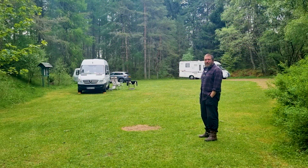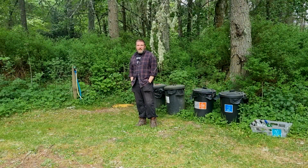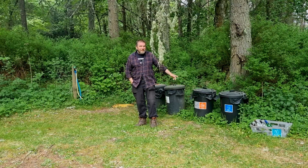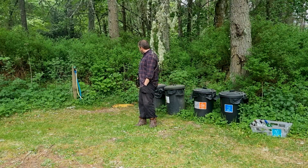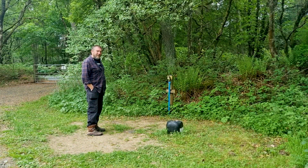You can see there's a few other folk here, but there's plenty of room to spread out and not be on each other's toes. There's a little notice board over there, not much information on it, but just the basics on the site and how to pay and such. This little corner here has got the waste and the recycling, and there's a chemical waste disposal point here. It's a little bit agricultural, but you'll get over it, it's fine. And here's your drinking water tap.